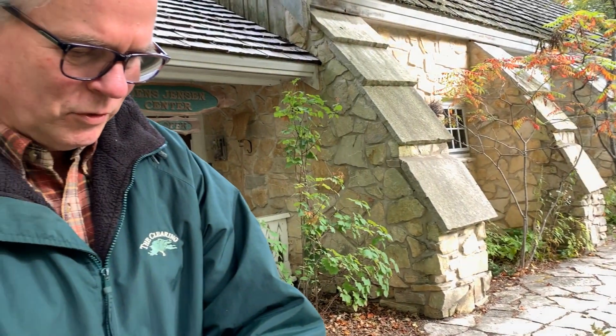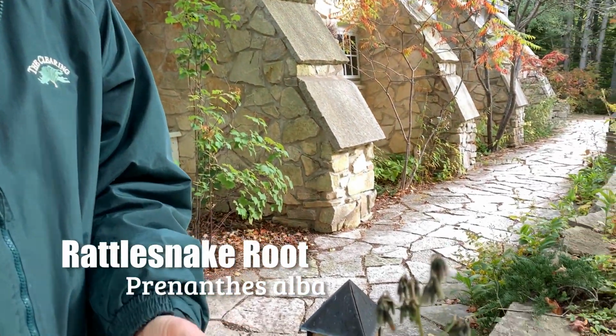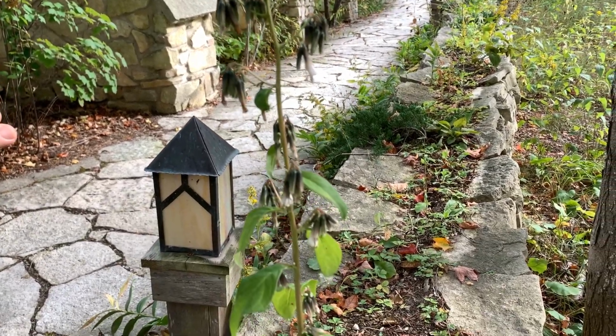Good morning. A cool morning in Door County, and found a couple of things in bloom. The first one is called Rattlesnake Root. It's also called Lion's Foot. I've also heard it called wild lettuce.